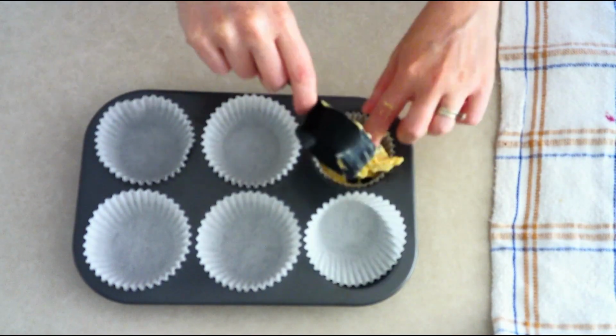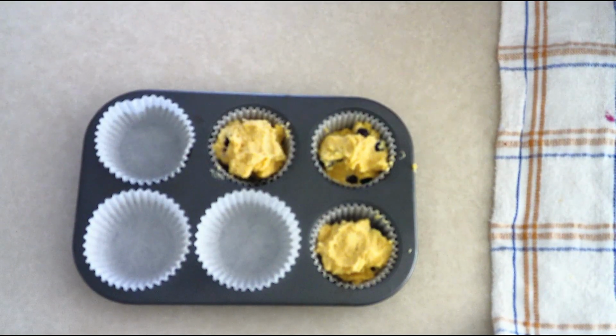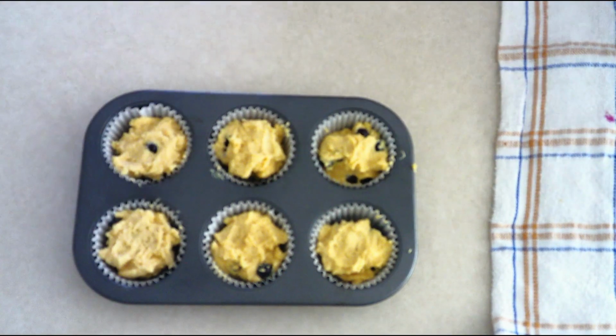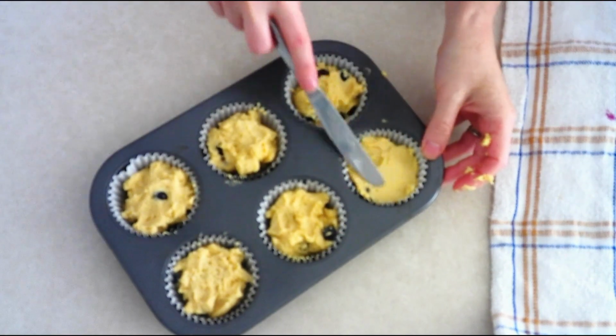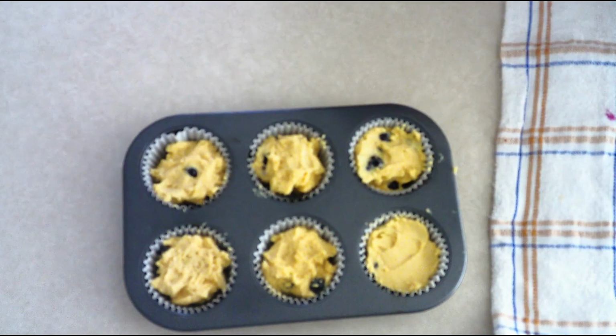Fill your prepared muffin cups with about 1/4 cup of the batter in each one of the muffin cups. Use a knife and gently smooth out the tops of the muffins. You want to make sure you've got a flat top.